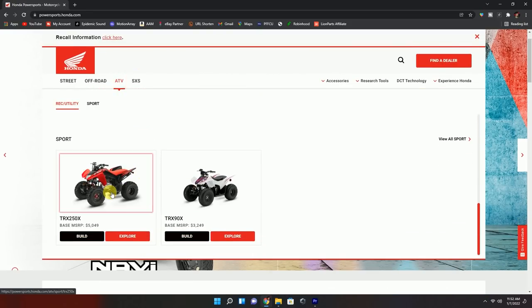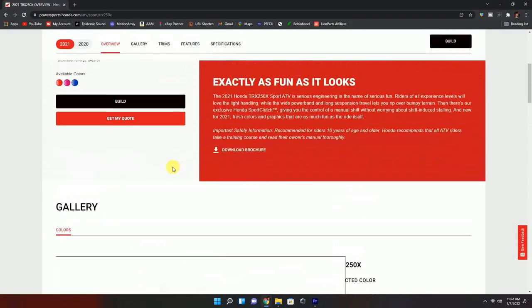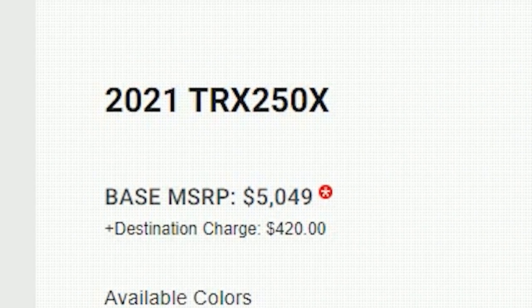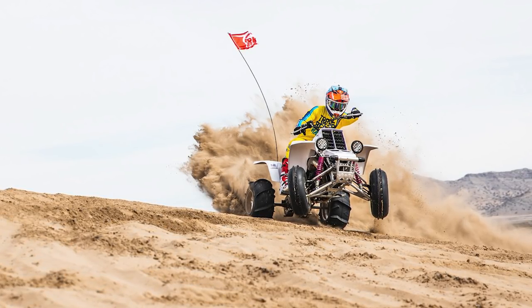If you go to Honda's website, you can see they still have a 2021 model, only now it's called a TRX 250X. You can pick them up for around $5,000, or you could buy a used Banshee for $5,000. Up to you. I won't judge.